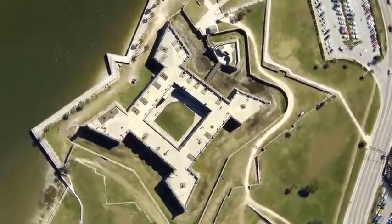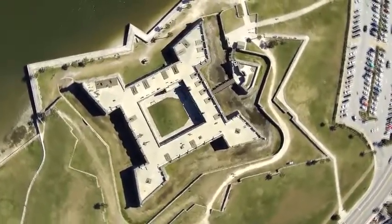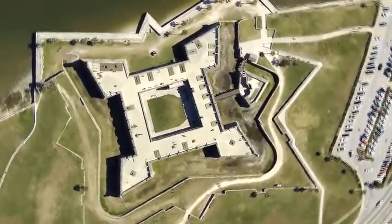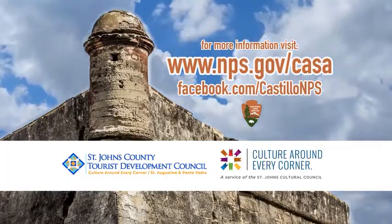An overhead view of the Castillo shows its square shape and inner courtyard. Diamond-shaped extensions protrude from each corner of the square. Once all these individual defenses were brought together, the Presidio of St. Augustine never fell.